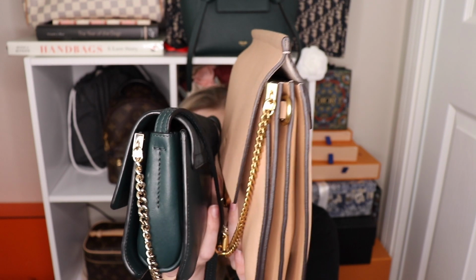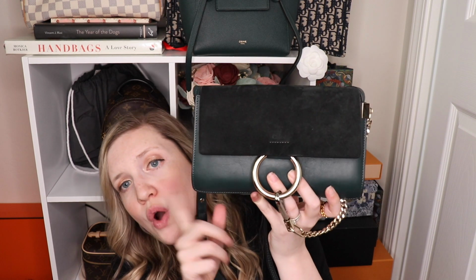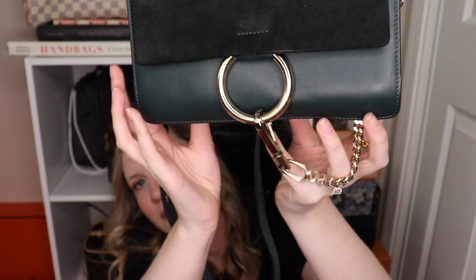So there's definitely a very big difference between the width of these two bags. And if you're still kind of liking the Chloe Faye, which I know is not as in style as it once was, I would definitely go with the mini size. The only downfall to me of the mini is that, as you guys can kind of see, these little flaps will fold under a little bit. But this is a crossbody bag, so you're not really setting it down unless you're storing it. So something to keep in mind, but I do find that the mini is just the better value.